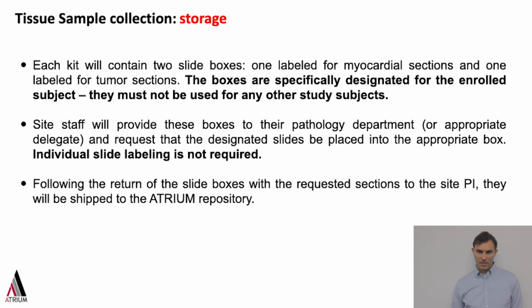Following the return of the slide boxes with the requested slides and sections to the site PI, then they can be shipped back to the Atrium repository in the shipping supplies that are provided.